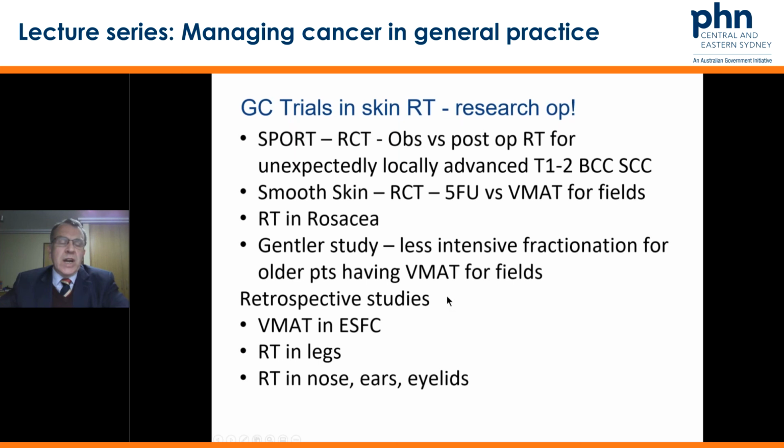We're also writing up a few retrospective studies looking at VMAT in extended skin field cancerization of all sites, including scalps and legs. The radiotherapy of lesions in the legs, this is an area that is very misunderstood, that radiotherapy can be given to the legs if it's given properly. Also, radiotherapy to the nose, ears, and eyelids. These are organs in which you really want to maintain your tissue. And so, can you give radiotherapy, and what effect does it have in comparison to surgery at a local level here in Sydney?